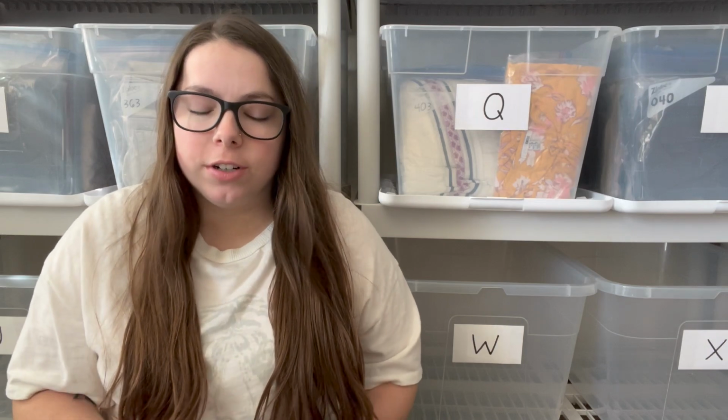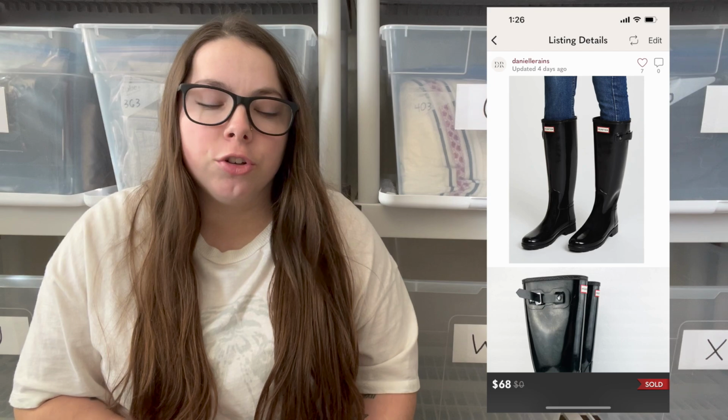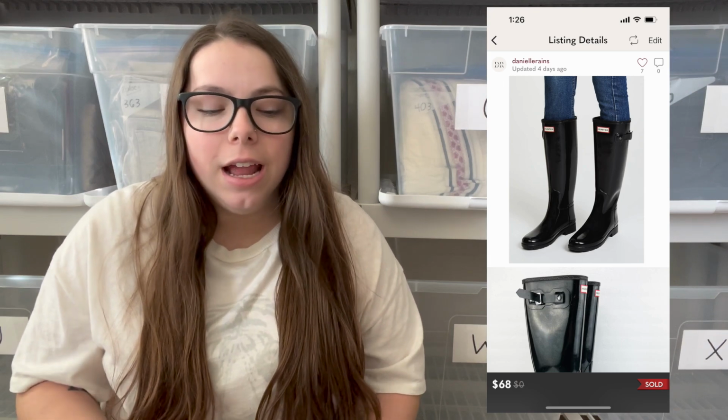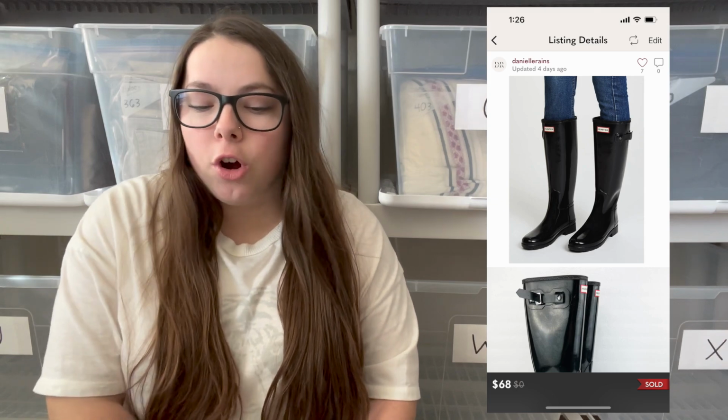And moving on to January 21st, the first sale I made was a Poshmark sale. This is by the brand Hunter, and it was a pair of women's original tall gloss rain boots in a size 10. These sold for $68 with a Poshmark fee of $13.60, and then I was left with $54.40. These are from a flip lot.